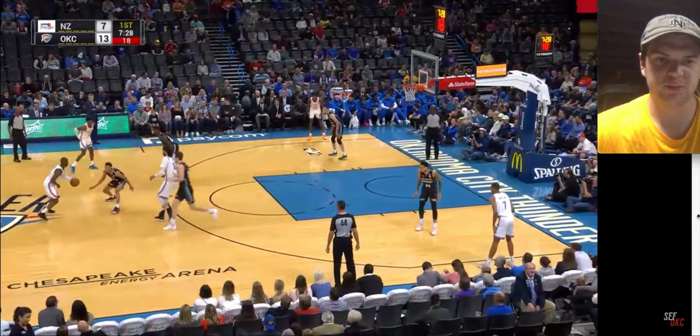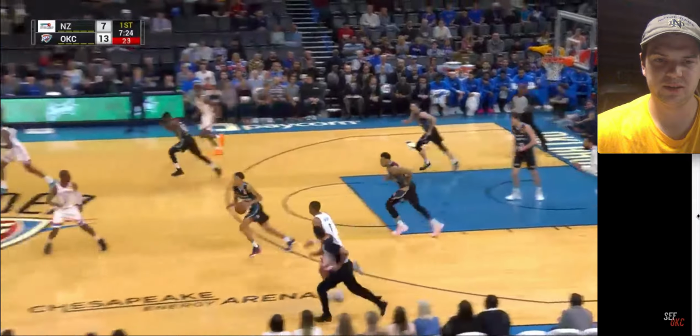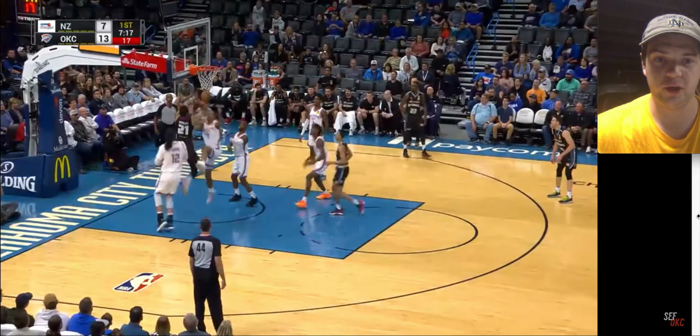So he's still guarding Chris Paul here. That's what he does. Again, a lot of ball screens, and right there, they're getting pretty much toasted. I think that was the second time they got burned on a screen and roll with Steven Adams, which is hard to defend. See right there, those are pretty good handles. That's a really good feed.